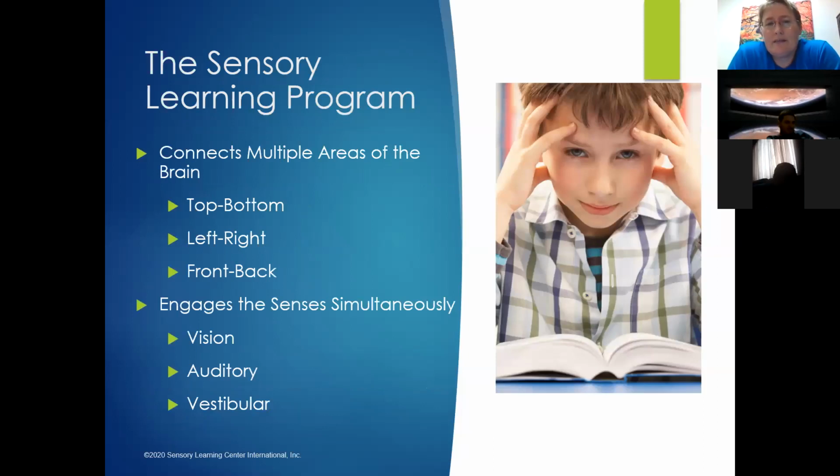Okay, some of the things that it helps. What's great about this program and makes it a little different is it connects multiple areas of the brain at the same time. So it connects top to bottom, left to right, front to back. All these neighborhoods that had a problem getting the highways put together, we would put in the highways. It engages the senses simultaneously, so you've got vision, auditory, vestibular, and proprioception.